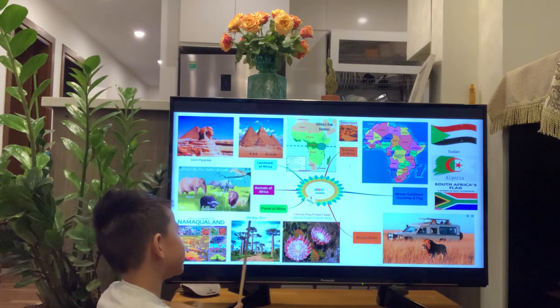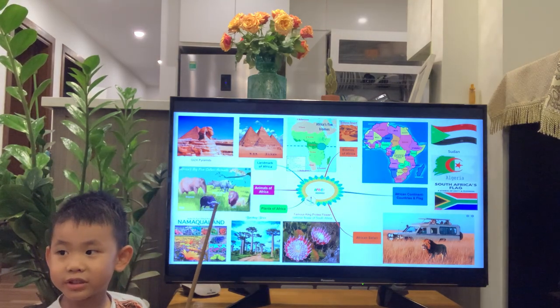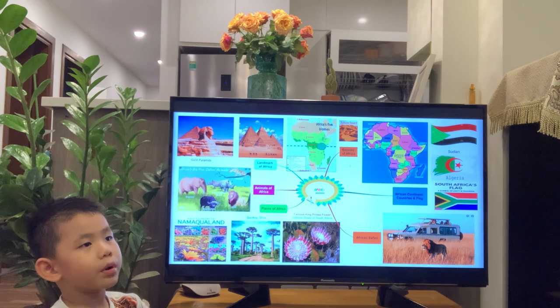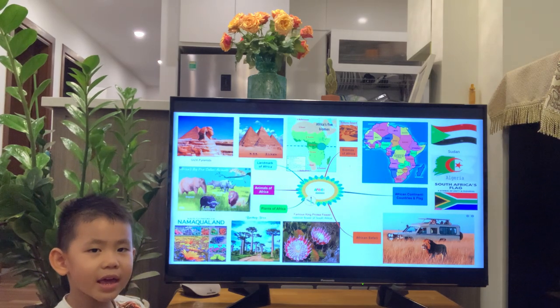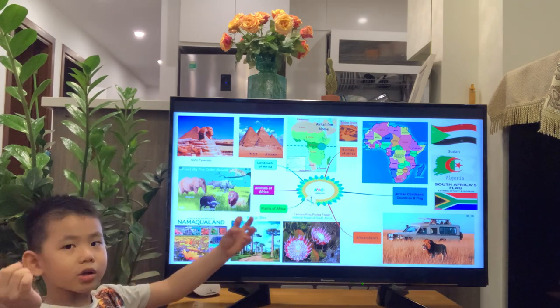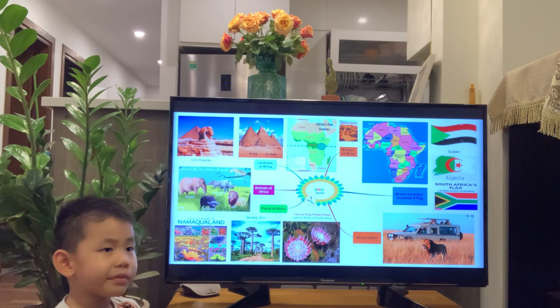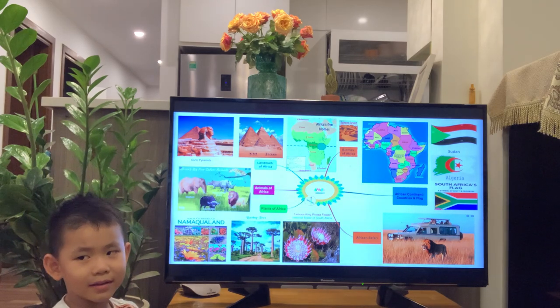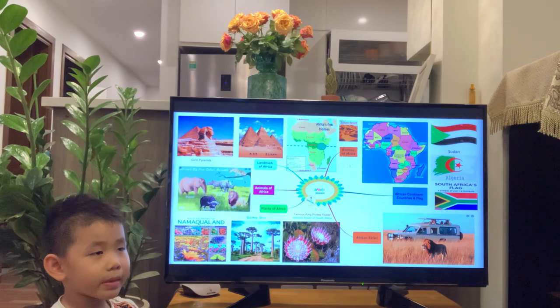Some baobab trees are like this. Some baobab trees have no leaves. Only the branches and the round trunk. They are made into houses already. The trunk is the roof, and inside the trunk there is an attic. So they made a house already.